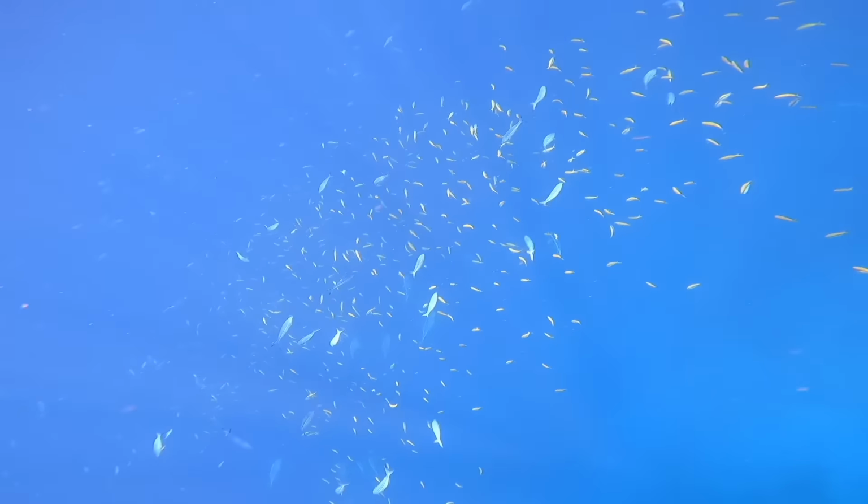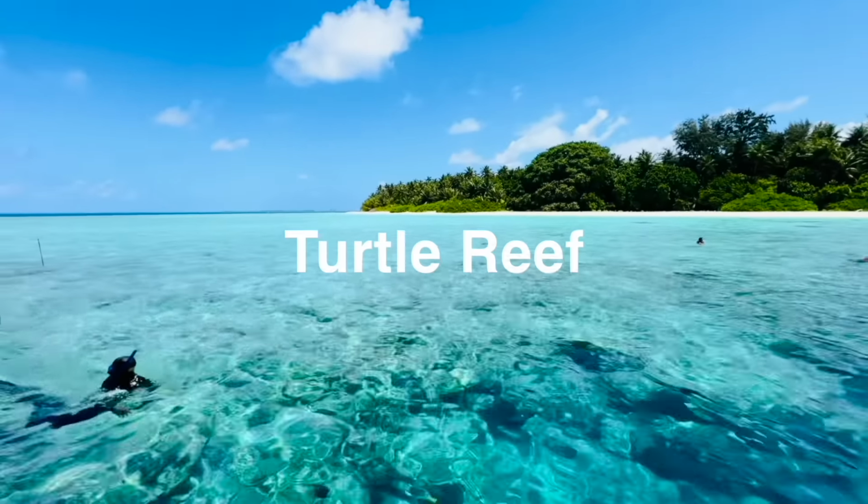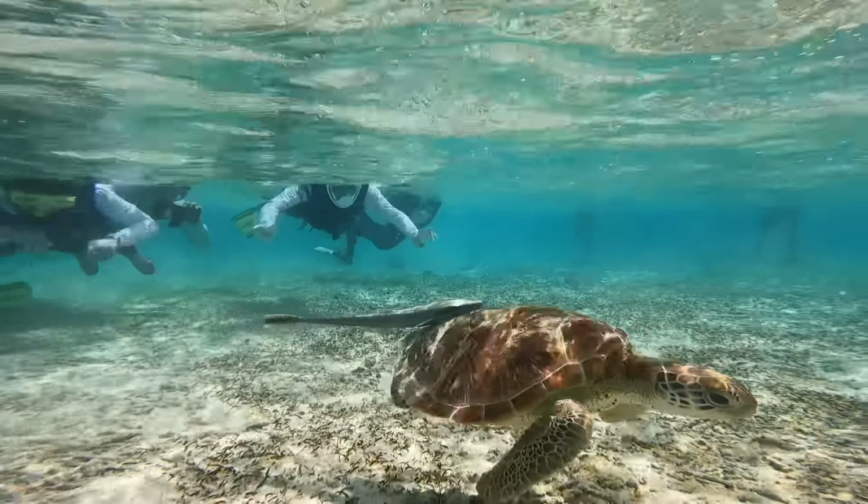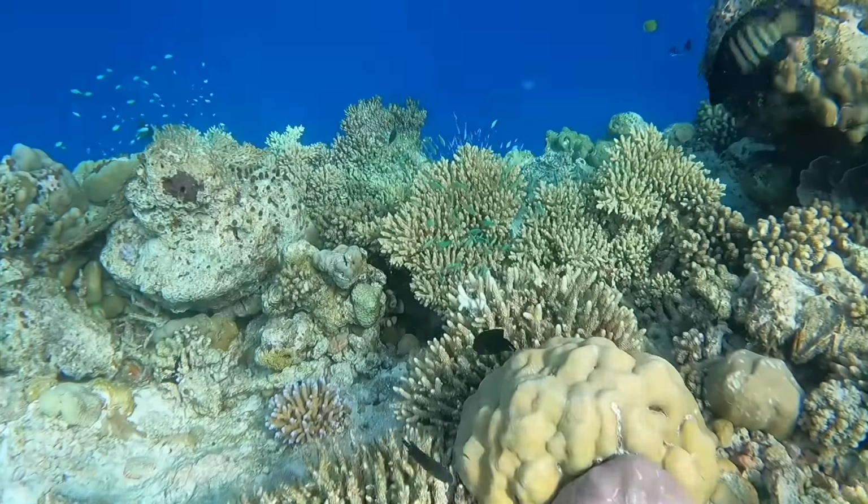The second stop was the Turtle Reef. They took us to an area that seemed to be the territory of the turtles. You could get to see them very closely in shallow knee-level water, and there were even cute Nemos too.